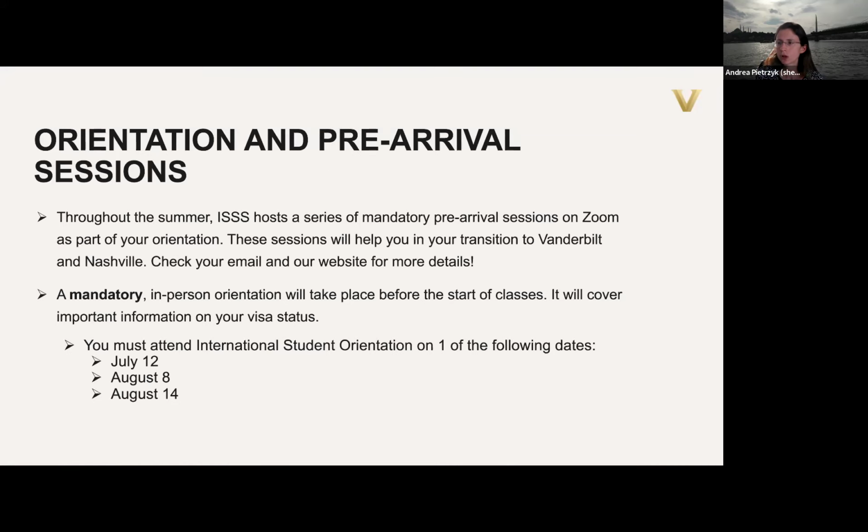In addition to that, we will host a series of pre-arrival sessions on Zoom over the summer. These are designed to give you important information to help with your transition to Vanderbilt and to Nashville. Examples of sessions we're anticipating offering this summer include a session on how to use your health insurance. We'll have a housing panel with current international students talking about their experiences finding housing. There will be a session on getting a driver's license and navigating transportation options in Nashville. So you'll get an email later this spring with information on that.